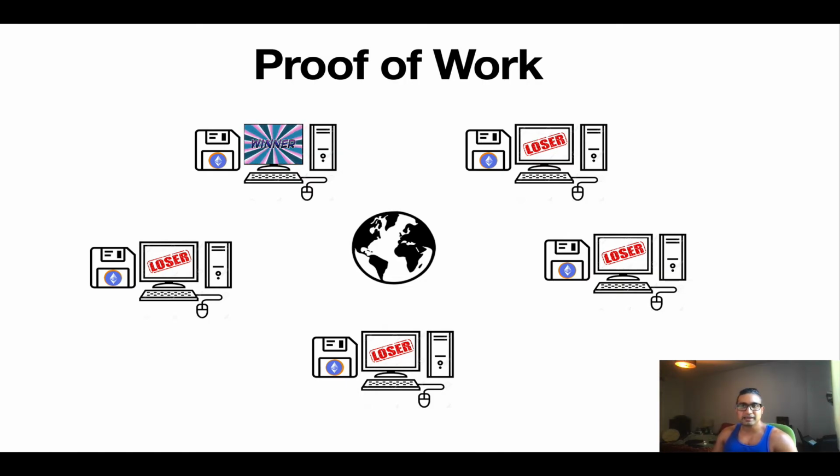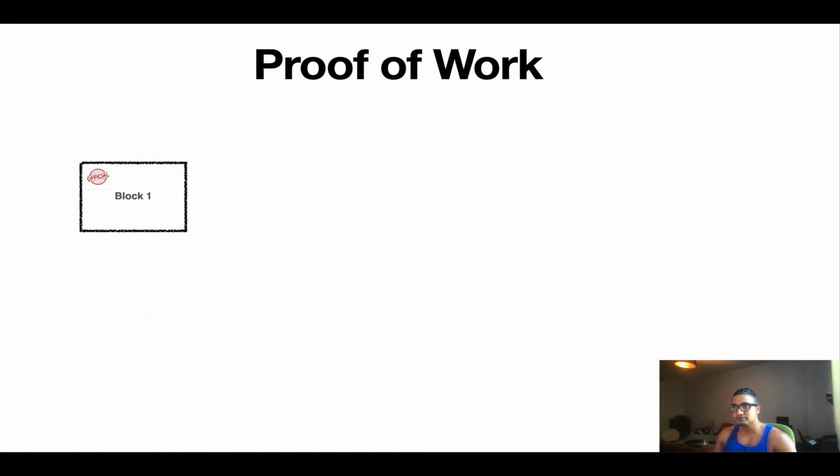And one question you might ask here is, well, if 49% of the network were dishonest, wouldn't they win the game at least some of the time? And the answer is yes, they definitely would. So to counter this, when a node hears about a new solved block, it won't consider it final immediately, because the new block they're hearing about may be the result of a dishonest node getting lucky. If this happens, there will be a temporary divergence in the blockchain, where two different chains are competing to be recognized as the real chain.